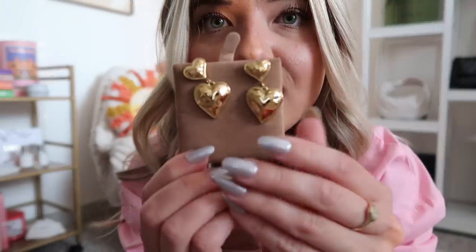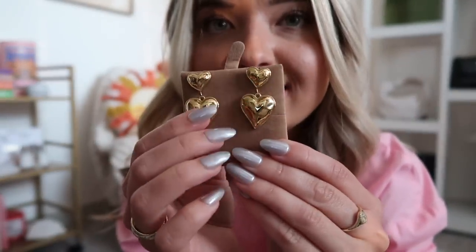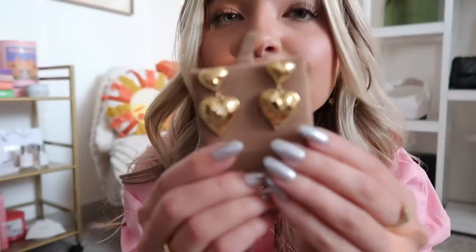Oh my gosh, they are gorgeous. So I'm definitely gonna bring these with me to New York. Oh, they're so pretty. Okay, so that was all the goodies I got. I'm gonna go ahead and pack all this up into my bag.